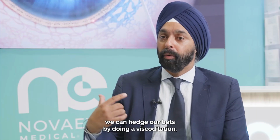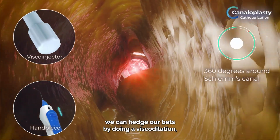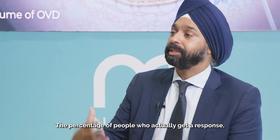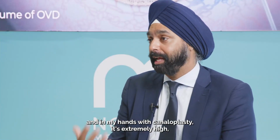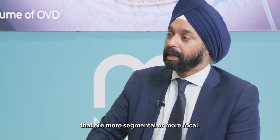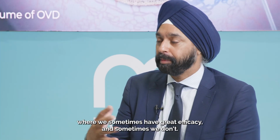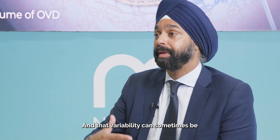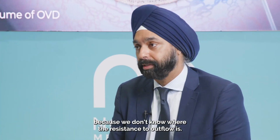So because we don't know that, we can hedge our bets by doing a viscodilation, addressing all those points of resistance. The percentage of people who actually get a response, in my hands with canaloplasty, is extremely high, which I think is a benefit compared to some of the other technologies that are more segmental or more focal, where we sometimes have great efficacy and sometimes we don't, and that variability can sometimes be because we don't know where the resistance to outflow is.